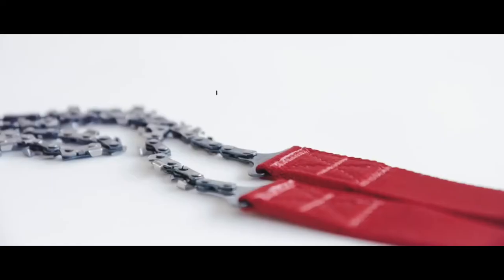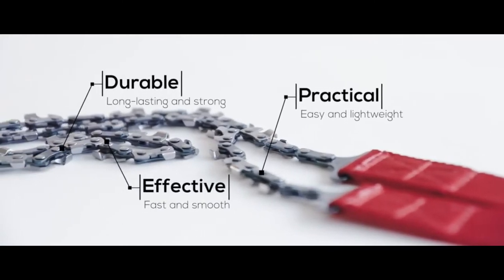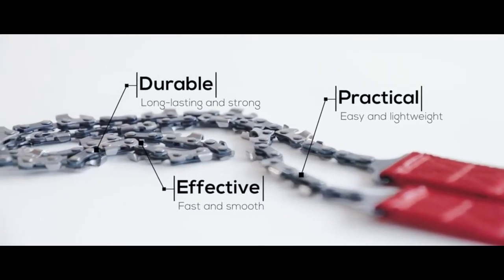To summarize, Nordic Pocket Saw is practical, effective, and durable. Nordic Pocket Saw. It's just raw, compact power.